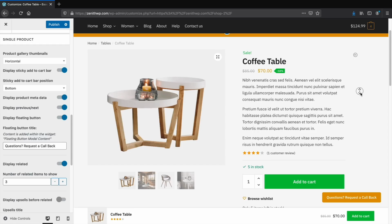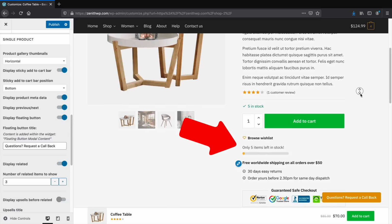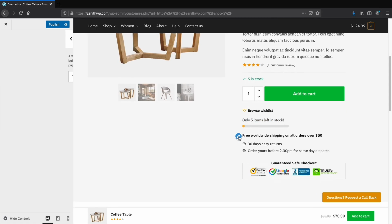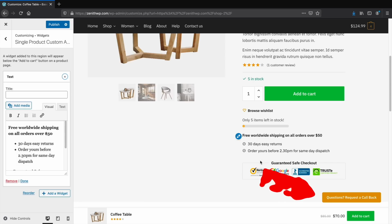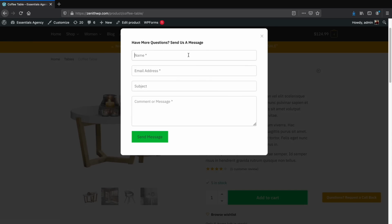We also have this in-stock feature that shows the items that are in the stock. You can also add additional widgets here, and you can add text or any other widgets you like, a countdown timer. Let's say, for example, someone wants to buy a product, but for some reason they might not be ready. They can actually click this icon right here, which will display a contact form. Here they can get a little bit more information about your products before they purchase it.